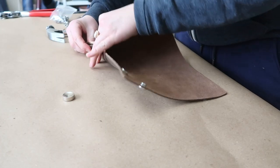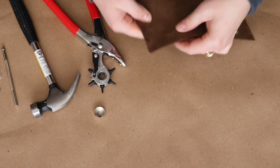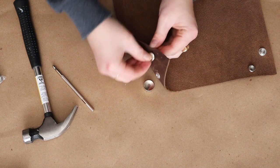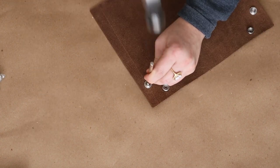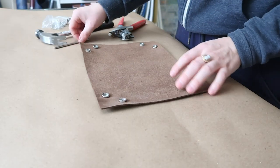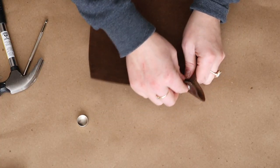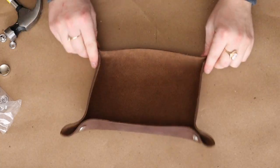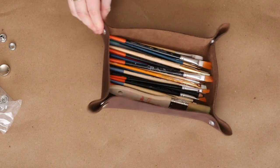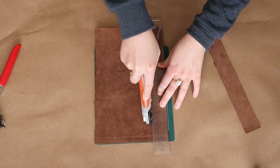Pretty easy, you just need to pinch the corners of your leather square using a leather punch, create a hole, and then add your snaps or rivets. And Bob's your uncle. A fun alternative if you don't want to use snaps is to tie the corners with twine or rope. And that's it, and they're just so cute. That is absolutely adorable.